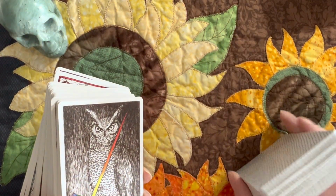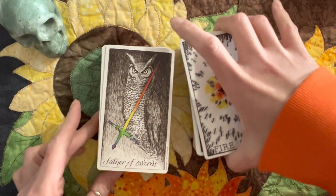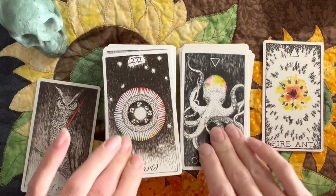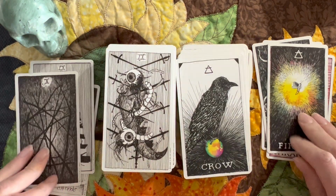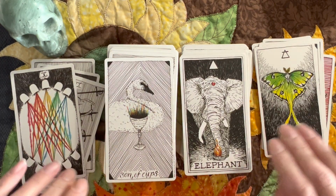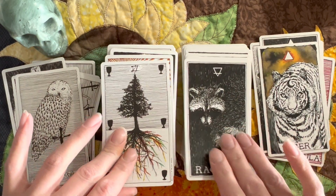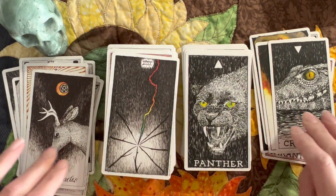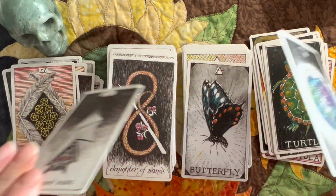So Kim Krans is one of my favorite deck creators too. I love the alchemy deck and her archetype deck. And I love these decks. They're just really cool. I think they're so beautiful, and they pair well with everything. Very on point.